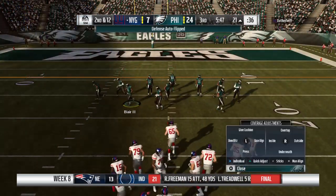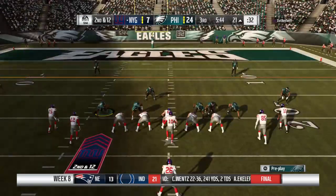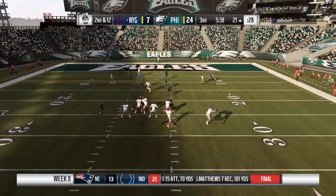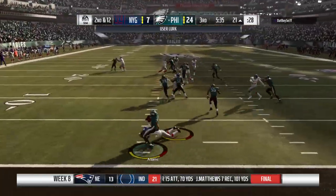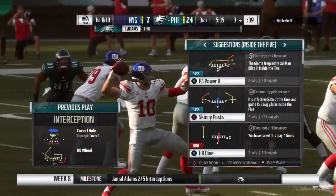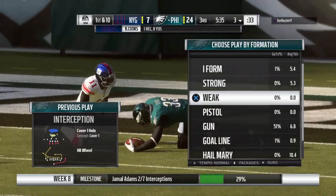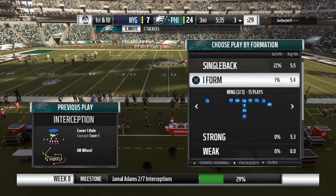Now they face a 2nd and long following the holding penalty. Throwing once more, it's Trubisky. And it's intercepted at the goal line. Picked off by Jamal Adams. And he is going to be stopped on the return at his own 3-yard line. First possession of the third quarter, an interception, so maybe a second-half tone setter. Indeed, and not the tone they wanted to set.